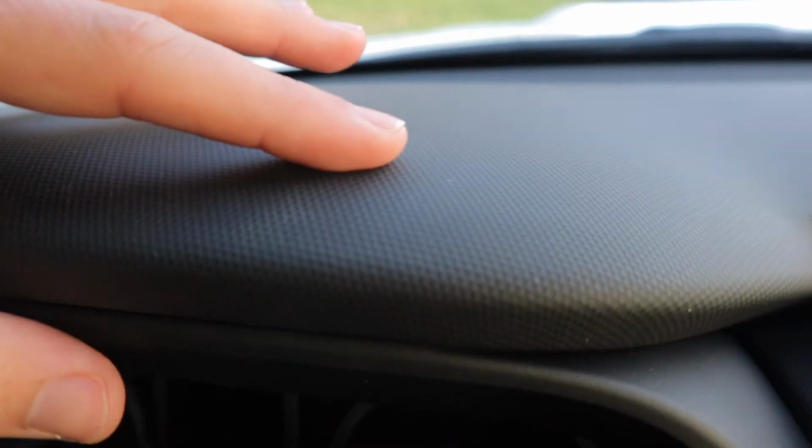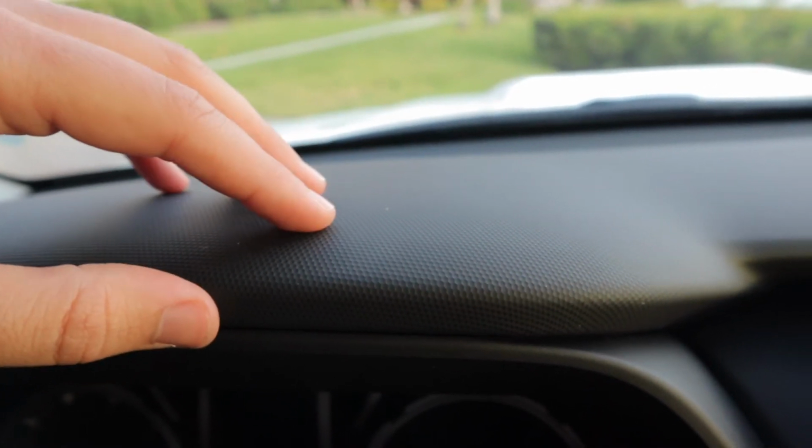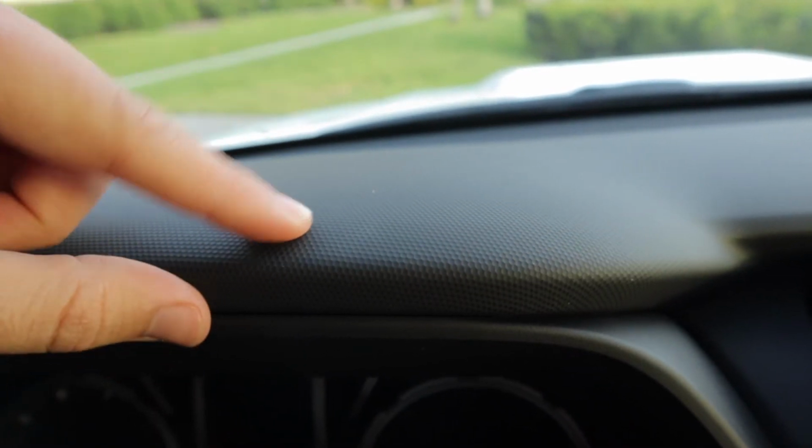If we take a closer look at the materials here, it's definitely hard plastic, and my dad's gonna love me just banging on his brand new dashboard with my nails like that, but it's dimpled, kind of like a golf ball. And while it appears to be a nice quality, it definitely is more on the utilitarian side, and I think they want it to be easy to clean, but if they wanted it to be easy to clean, they probably wouldn't have put these little dimples.